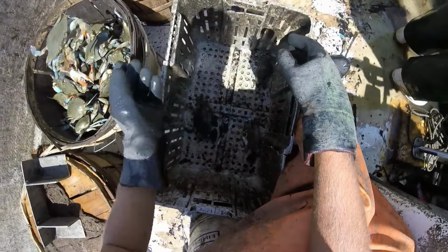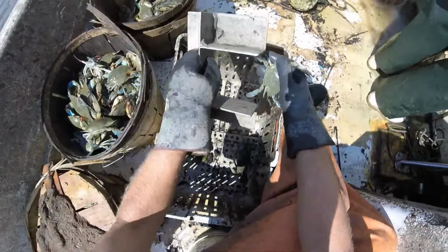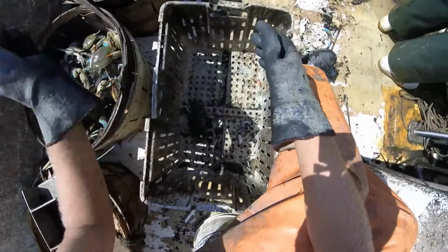Chesapeake Bay, Maryland. This is the most famous place to catch blue crabs in the US, with many options from chartering a crabbing boat to crabbing along the coast.